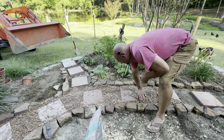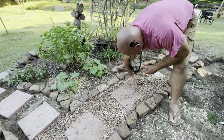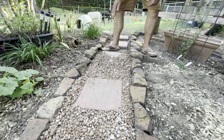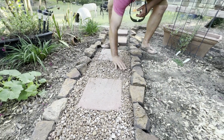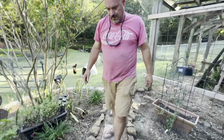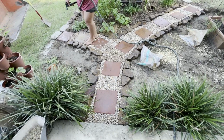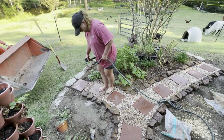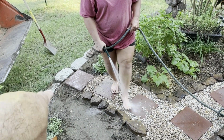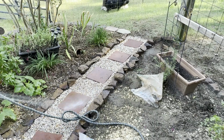Pretty good. Good job. Thank you. Y'all, look at how good that turned out. Like I said, we had to stop right there because we got to fix those three wall retaining blocks right there. They got down too deep. But that turned out pretty. I like that.